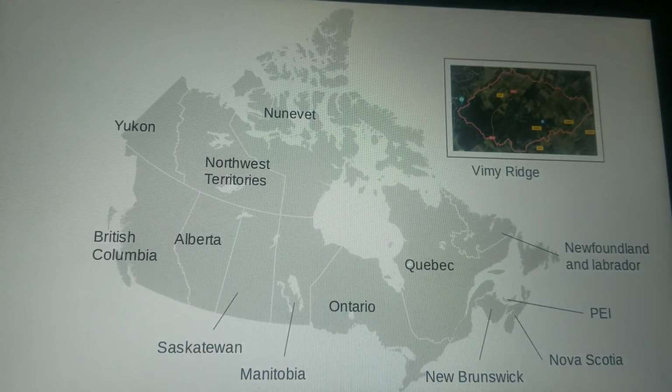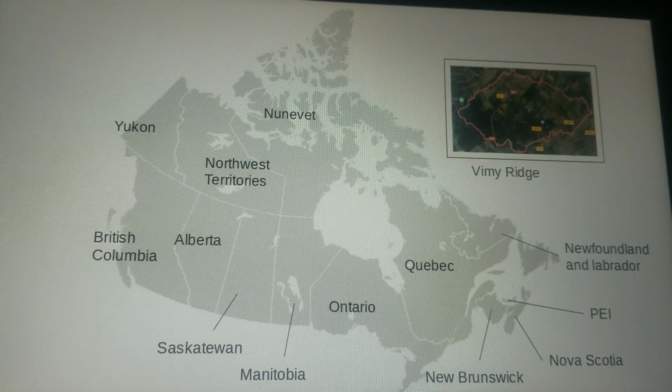So that's how Canada got this little 1-kilometer long territory in France, and a proper map of Canada should look like this. 10 provinces, 3 territories, and a little chunk of France.